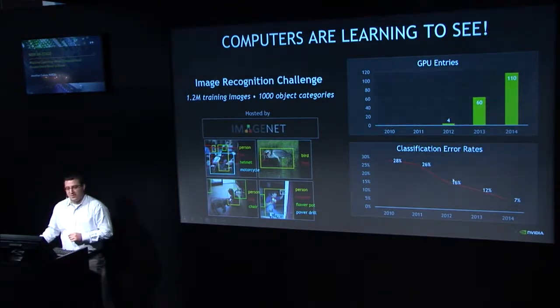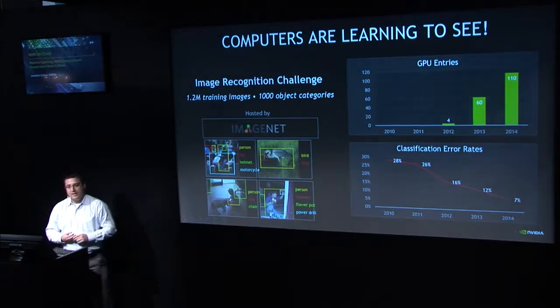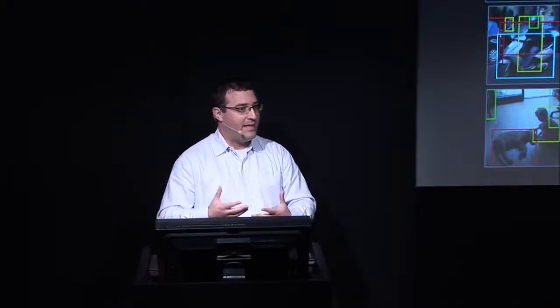Going from 26% to 16% in 1 year is an astounding result. And the team that won in 2012 used something called a deep neural network. They trained deep neural networks on GPUs. And they basically said, hey, this technology really works. It needs a lot of data, and it's very computationally expensive, but it maps great to a GPU. And it turns out that we can actually make it practical by using a GPU to train.